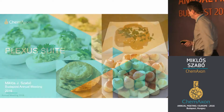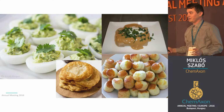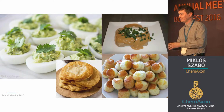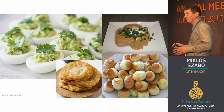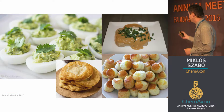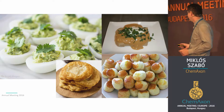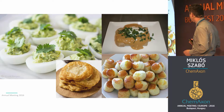But before jumping to the heavy details of the Plexus Suite, I would like to be a bit more relaxed, especially after the discussion we had here on the frequent releases. We can continue it in the break, I hope. And during that, we may try some of the Hungarian flavors. I'm not sure any of you realizes what's there on the top left corner. It's a kind of stuffed egg. It's very popular around Easter time. And we make it with my family, so this is very tasty.